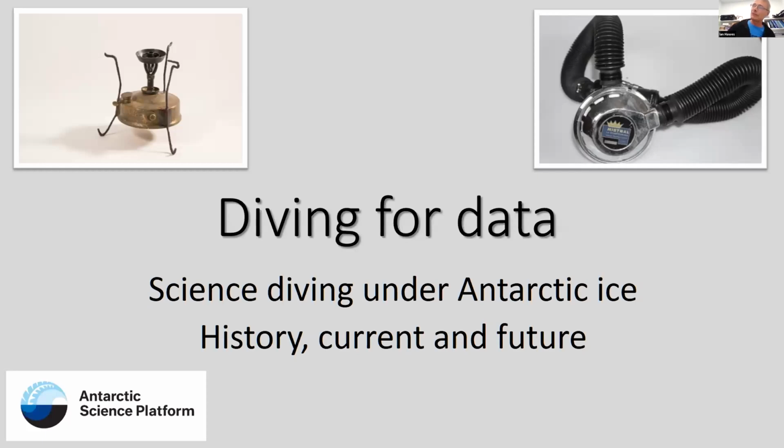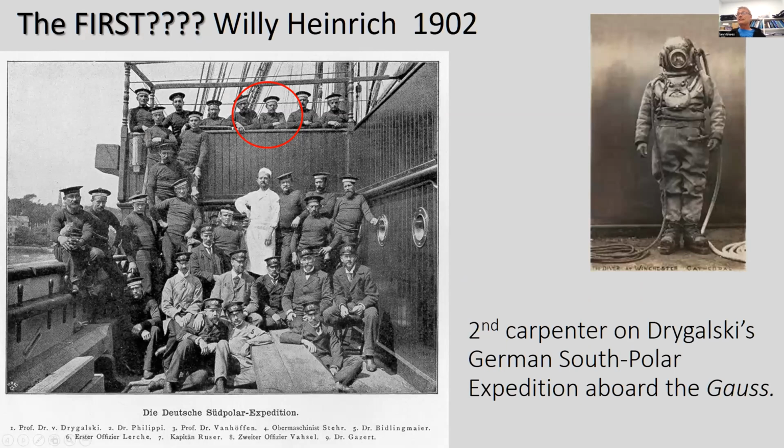So, diving for data, and I want to talk about this really as enabling technology. In the top two pictures on this slide, you can see a Primus from Borchgrevink's expedition at the end of the 19th century. In the same way that the Primus and similar technologies enabled the exploration of the interior of Antarctica, the development of diving technologies has allowed us to explore some of the edges of Antarctica.